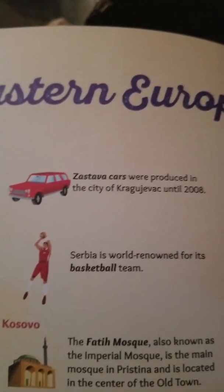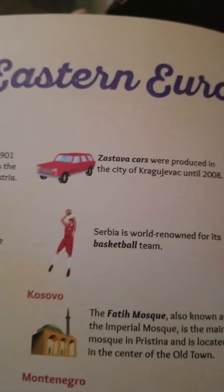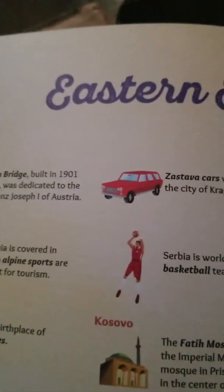Let's see. So this is under Eastern Europe. It says, half of Slovenia is covered in mountains, so alpine sports are very important for tourism. Isn't that interesting? So I think this is talking about Slovenia. I don't know if all of them are, but yeah, it is. This is all Slovenia. This is Serbia. Goes on and on. I don't know if I could find our country where I'm from. Well, not from, but my family's from. But we'll let you know.